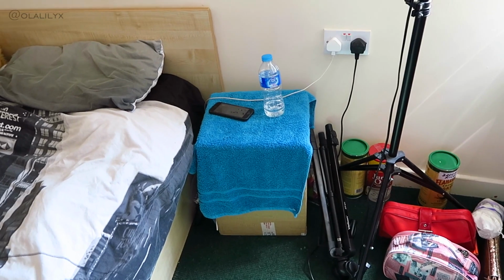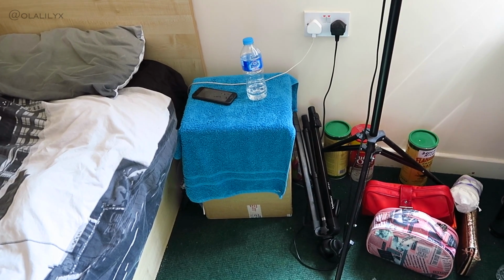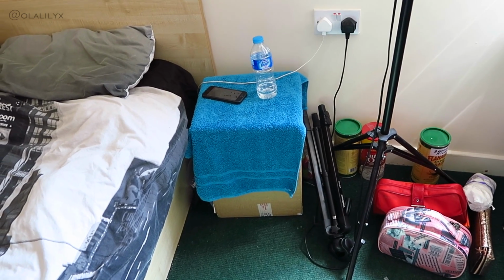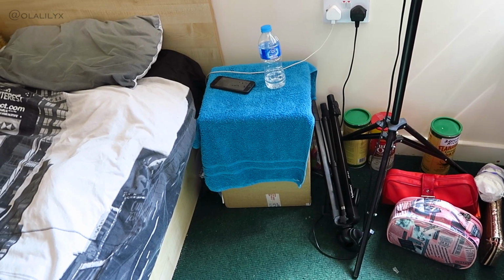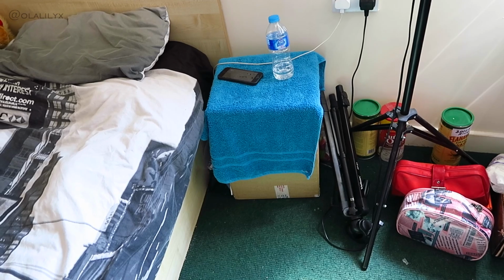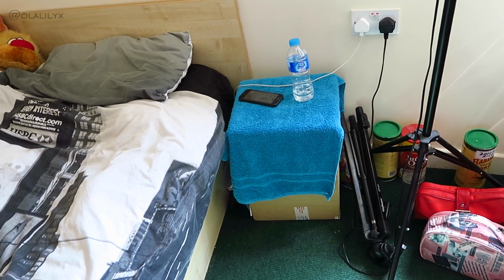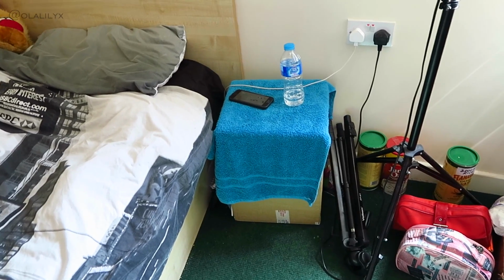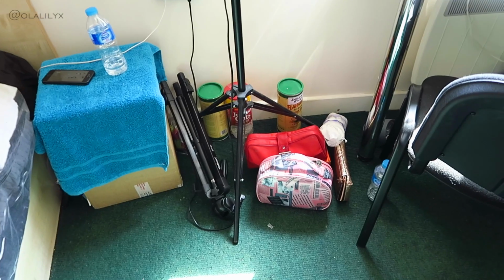Well, I made this bedside table from a box. I use this box for storage as well, so I have quite a lot of bits in this box, but then I put a towel over it and it actually works perfectly as a bedside table. I don't know how anyone can do without a bedside table, to be fair, because I need somewhere to put my phone, etc. Here it's quite a mess, but obviously I have my filming lights.